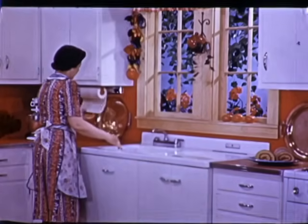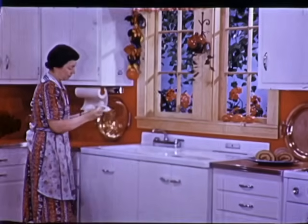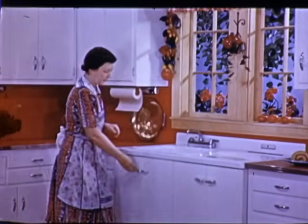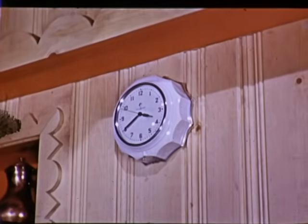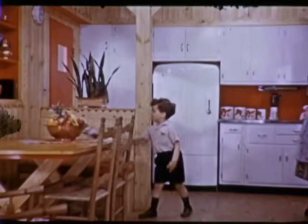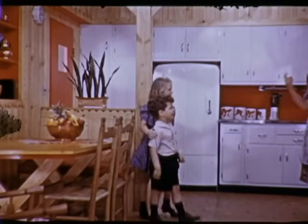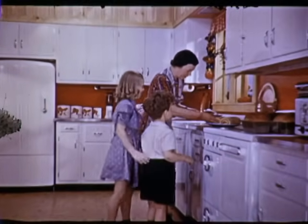Well, that's not a bad idea. Paper towels close at hand are very useful in the kitchen. And even the wastebasket is close at hand and yet hidden when not in use. Time passes pleasantly in this kitchen. Hungry kids are coming home, and when you say coming home, you really mean coming to the kitchen.